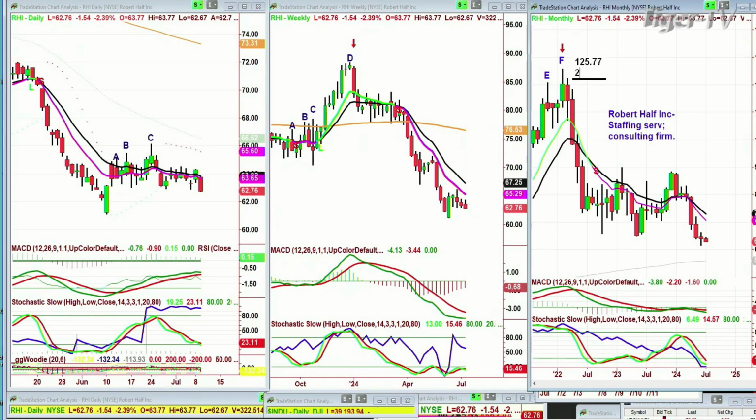Feb 2022. Yeah. So that, and it's come down, and it's almost at lows. It made a low in the 61 area about 3 weeks ago. Tried to rally to the 66 area. Now it's down to the 62s.